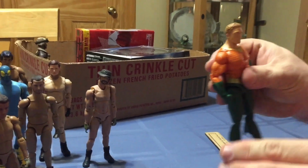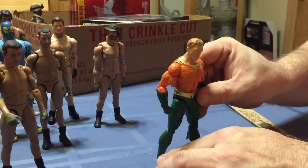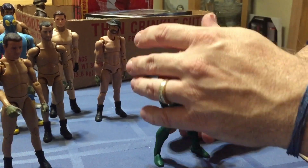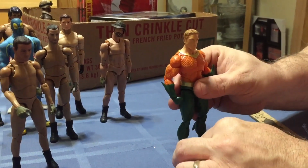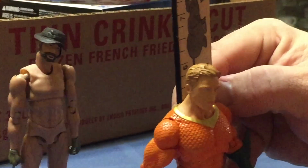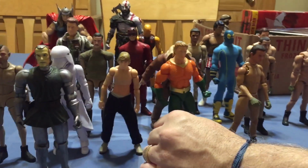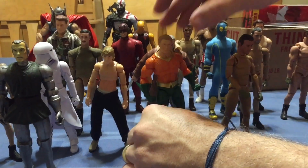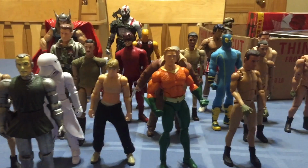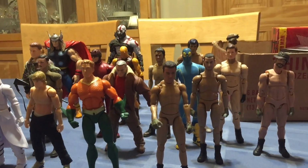So we have a DC figure. I forget what line this was, but one of my favorites, Aquaman. Get him to stand, and he is again right at that 6 inch mark. So I haven't really had anything so far, and this is quite a few lines, that stands out as being ridiculously disproportioned.